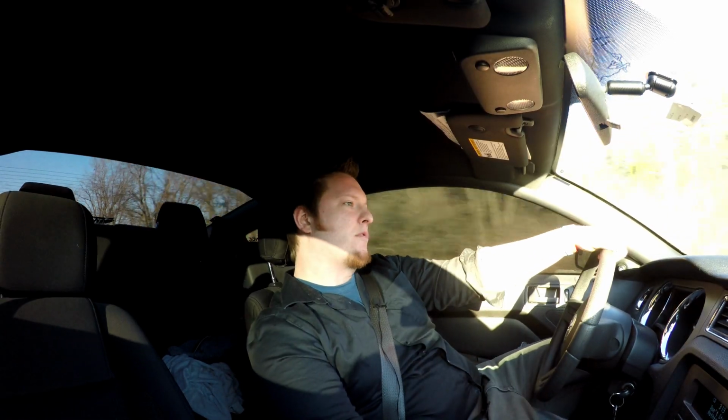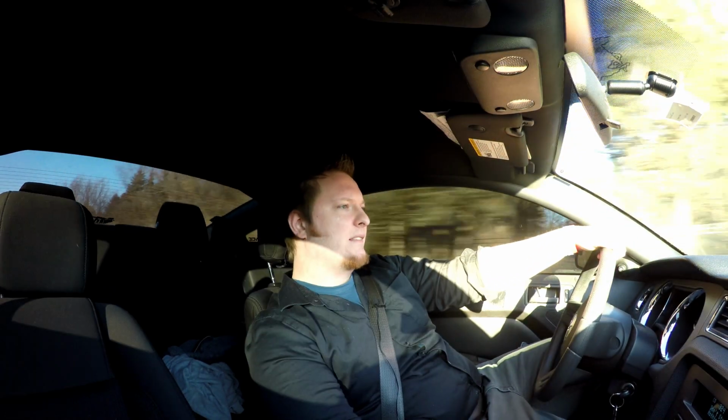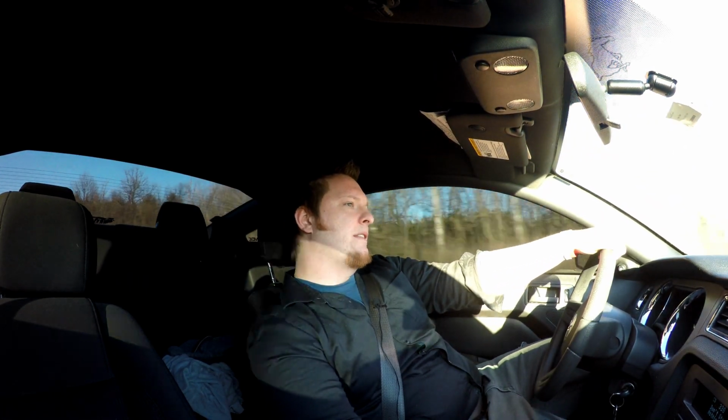If you were to race one of these from a roll, I don't think you'd have a chance at all unless you're full bolt-on. At the track, if you come across, say, a manual Trans Am, you might have a problem, because a lot of these guys do know how to drive their cars, and that would be a tough one.